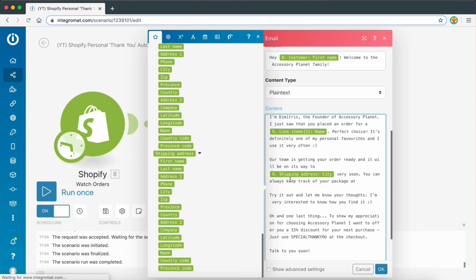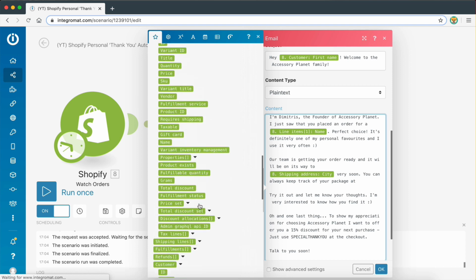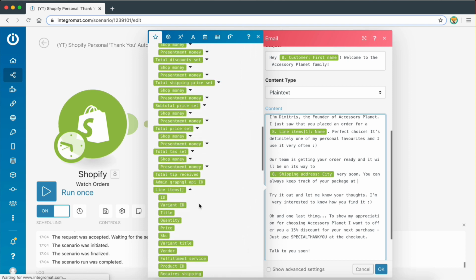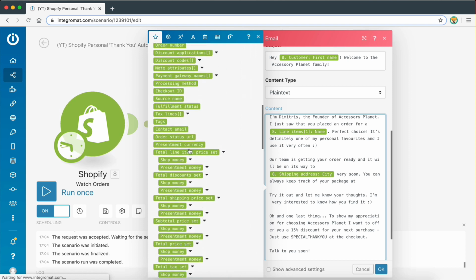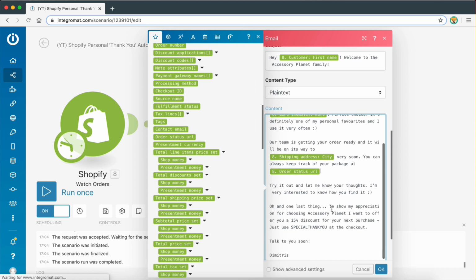You can always keep track of your package at, and this is where I want to put the order page, right? A link to the order page. So I'm going to search for, I think it's called order status page. Yeah, order status URL. So I'm going to select that, and that's going to give them the link to the page where they can check the tracking of their order.